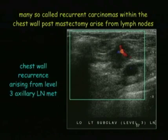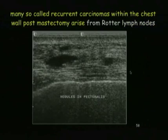This is an infraclavicular lymph node. Here's the clavicle, but look at this, this is a so-called chest wall recurrence. This is a taller than wide irregular lesion with abnormal vascularity that is metastatic breast cancer within a level 3 node. Notice that there's a deeper level 3 node with a rat bite indentation into the hilum. So this lymph node is more abnormal and has perinodal invasion, and it's created a so-called chest wall recurrence, while this one is still within the capsule of the lymph node.